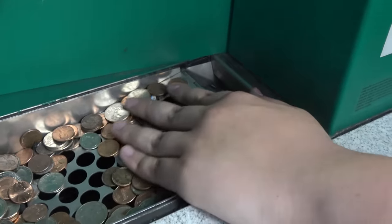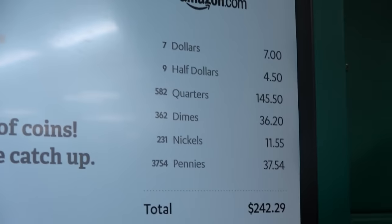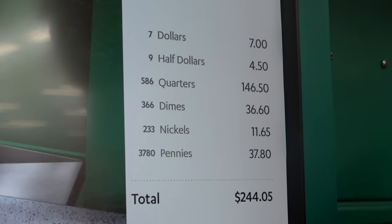Gold dollars are those weird coins that for some reason everybody keeps them because they think they're worth something and they're worth a dollar, that's it. We're almost at the $250 mark.